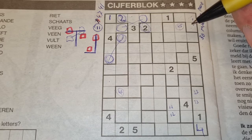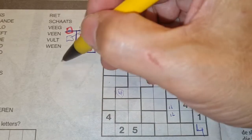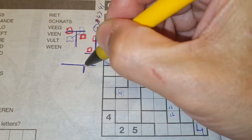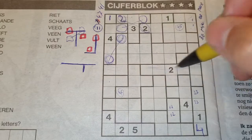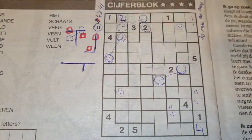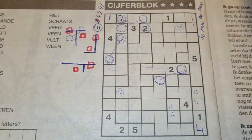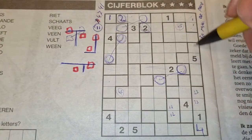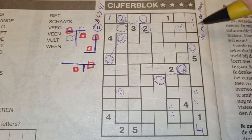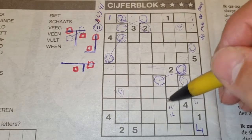Then the following shape. How about this shape? Let me draw this shape here. When you see this kind of shape, remember that this box has the same number as that box. So this box has the same number as that box. Okay. Here another one, rotated. This box has the same number as that box. Do we have more? Here, another one. This box has the same number as that box.